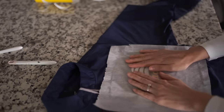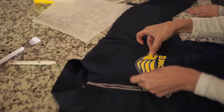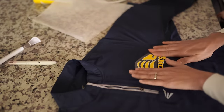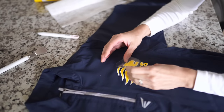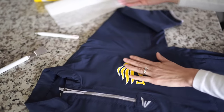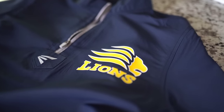And now after I have that first layer of white and then the yellow going on as the second layer, it looks so good. I always use parchment paper on top of my graphic just so that I don't have direct heat on the fabric. I am so impatient. I always want to peel it off as soon as possible. It's so difficult for me to wait, but once it cools, then you can pull it right off.